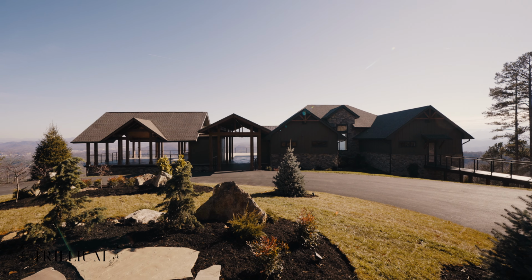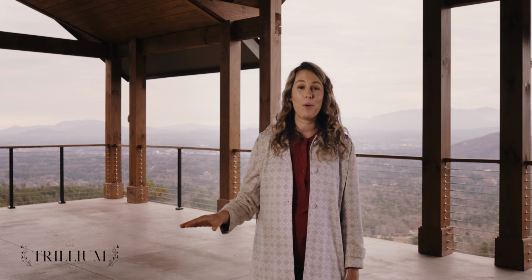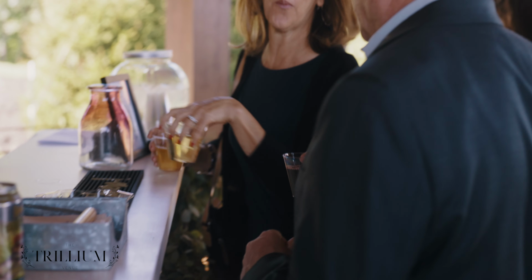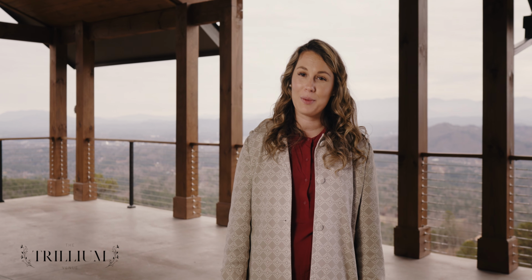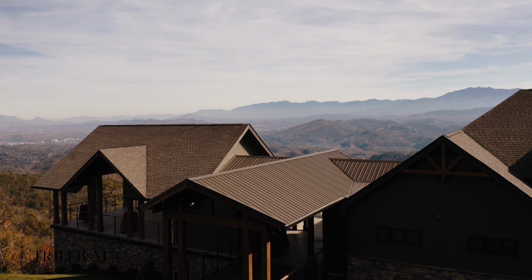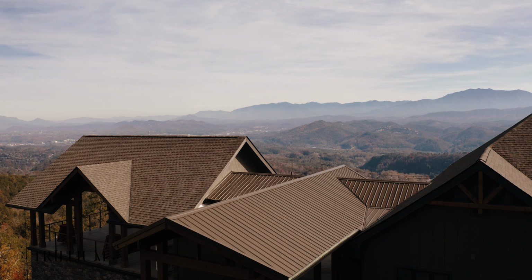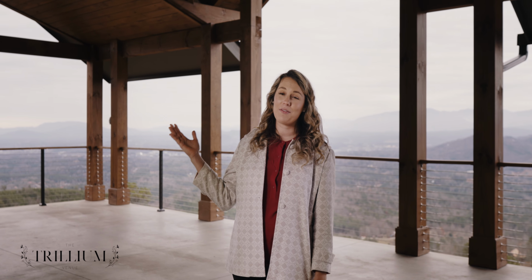Outside under our covered pavilion is where cocktail hour takes place. This is the perfect cocktail hour patio. After the ceremony, your guests make their way over here, get a drink, maybe an appetizer, and hang out before the reception starts. Our covered pavilion is also our main rain backup. What I love about this rain backup plan is that you can still get married outside, out of the elements, and you still have all the beautiful views.